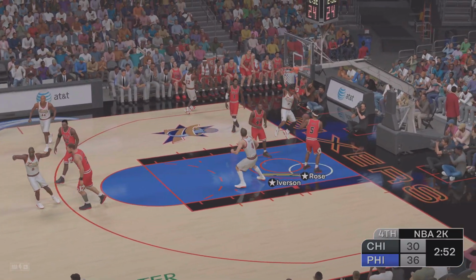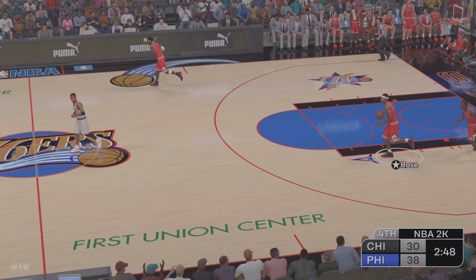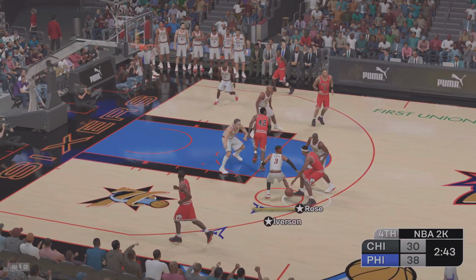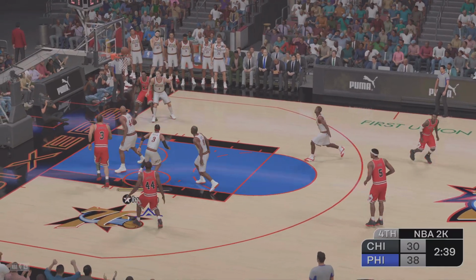And the dunk by Iverson. You know, I think the undervalued part of AI's game is his athleticism. I know he's not that big, but he's an amazing athlete. This guy was an all-state football player in high school, and he plays with some of that football mentality, too.